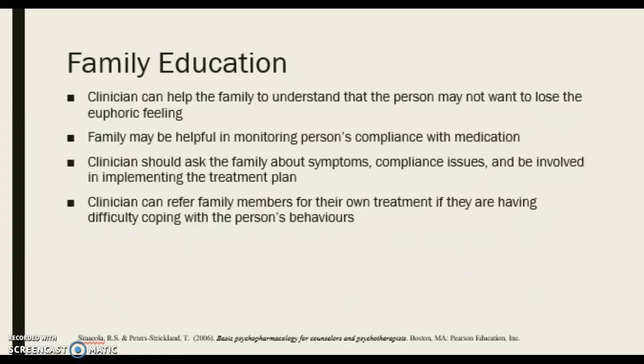So some family education. So as a clinician, you can help the family to understand that the person may not want to lose the euphoric feeling. The family may be helpful in monitoring the person's compliance with the medication. And the clinician should ask the family about symptoms, compliance issues, and be involved in implementing a treatment plan. So it is a family support. And you can also refer family members for their own treatment if they're having difficulty coping with the person's behaviors. So some family education and family support can be necessary as well.